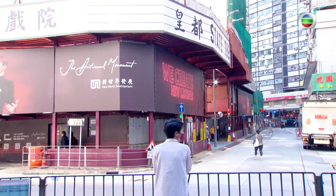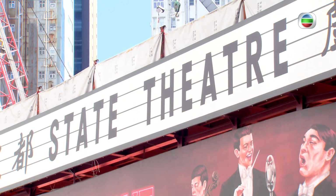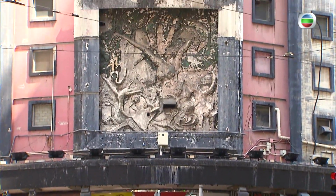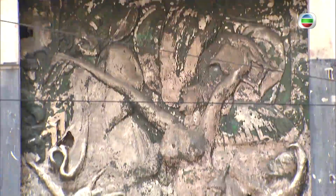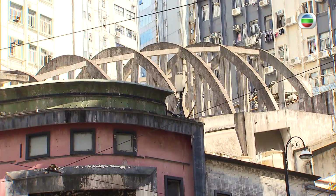In 2015, when she saw the news about the buyout of the State Theatre, Wendy began to worry about the future of the building, as it means a lot to her. We were not that optimistic at the very beginning. It's a post-war building, which was not that significant to the eye of the government officials. Obviously, you can see from the list of graded buildings, there weren't many post-war buildings on the list.